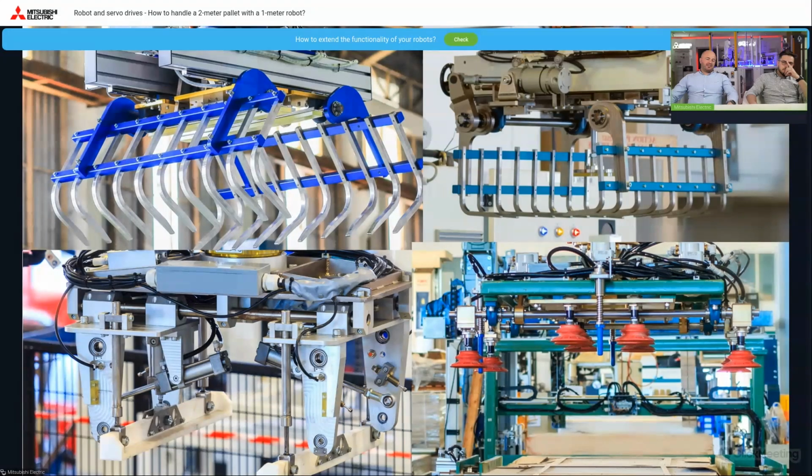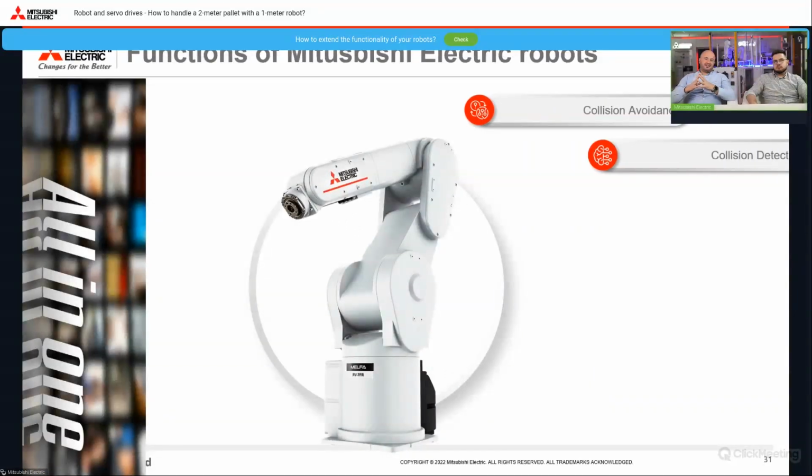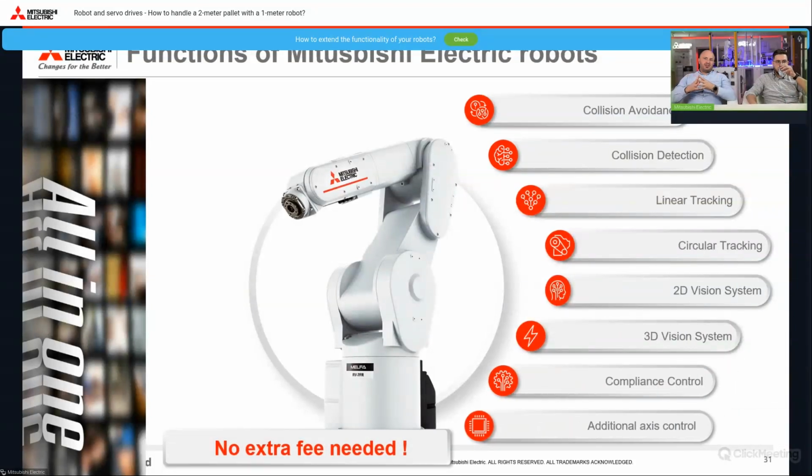Błażej, these ideas are very, very good. But before showing you some examples of practical use of this functionality, I would like to show you and the viewers of this webinar what we can generally do with our robots. So please remember that we have the possibility to realize all-in-one. What does it mean? With Mitsubishi robots, we have all of these functions that you see as standard. You don't have to buy them in the future. So you will have all of these functions.